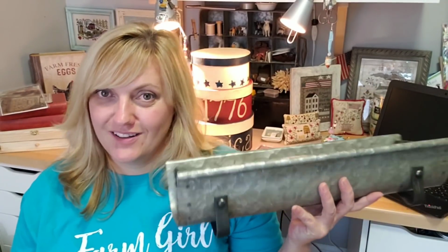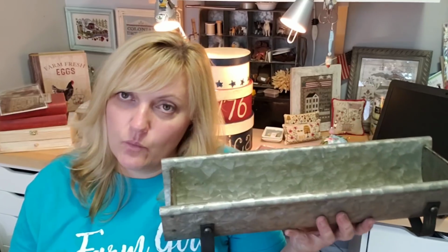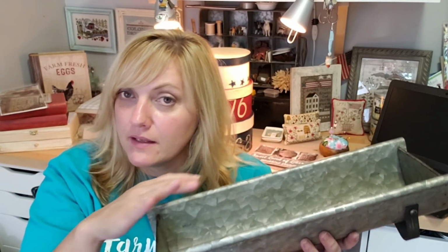Next, these were gifted to me by Paulette, and I love these so much. I already know how I'm going to display them. I'm going to be displaying them in this little galvanized tray with maybe some hay or something stuck in there.